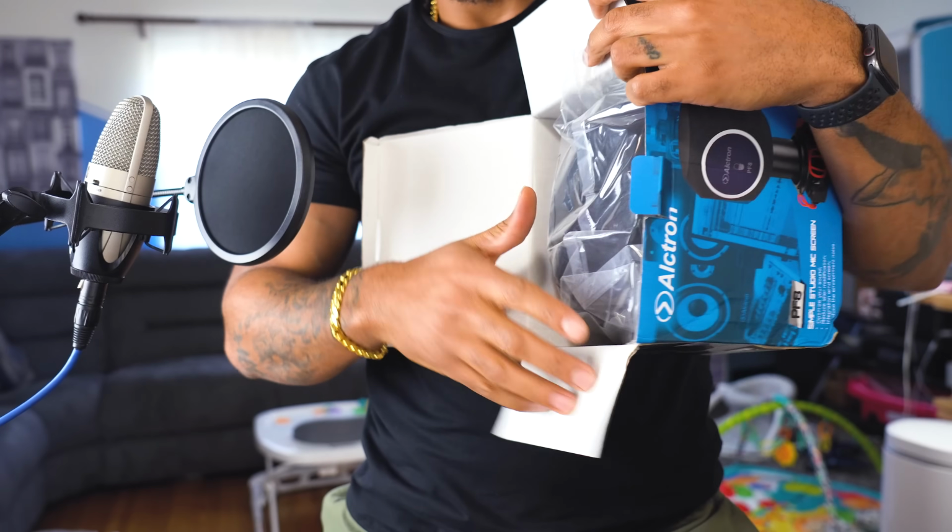All right, cool. So this is the Kaotica Eyeball. Now let's go ahead and get the Alctron. I like that name better. I ain't gonna front. The Alctron PF8. It sounds like a pristine piece of gear. Here it is right here. Simple studio mic screen. Let me move this stuff out of the way. Let's get this opened up. Stand up a little bit so y'all can see.